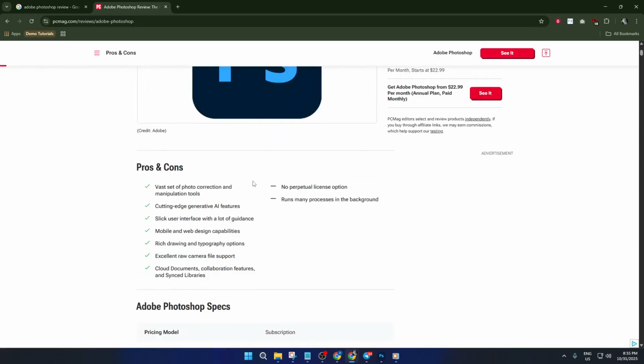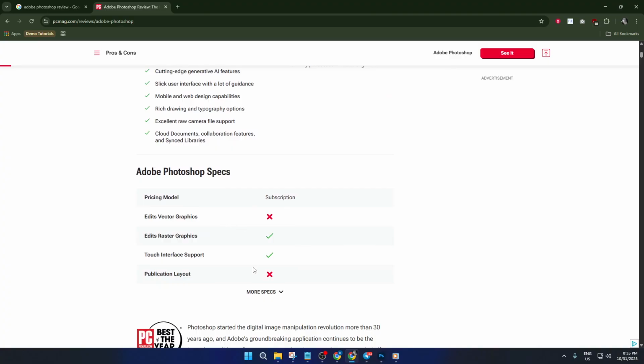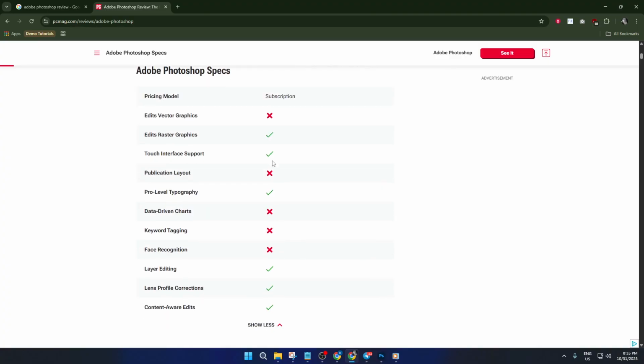Let's talk specs for a minute. Experts will detail whether Photoshop edits both vector and raster graphics, if it has a touch interface, publication layout options, face recognition, and all sorts of advanced layer editing tricks. Maybe you're curious about lens profile corrections for your photography or content-aware edits to remove tricky objects in your snaps. This is where those expert insights really matter.